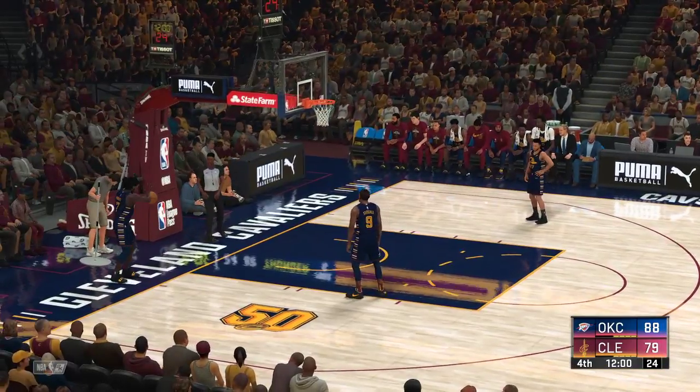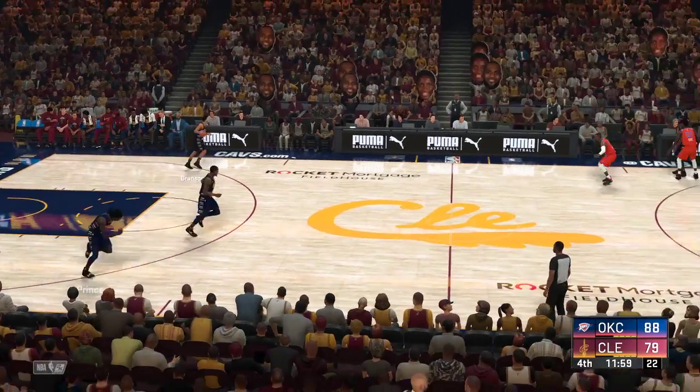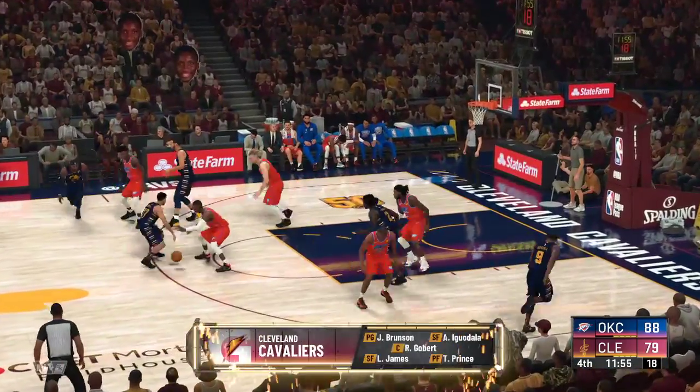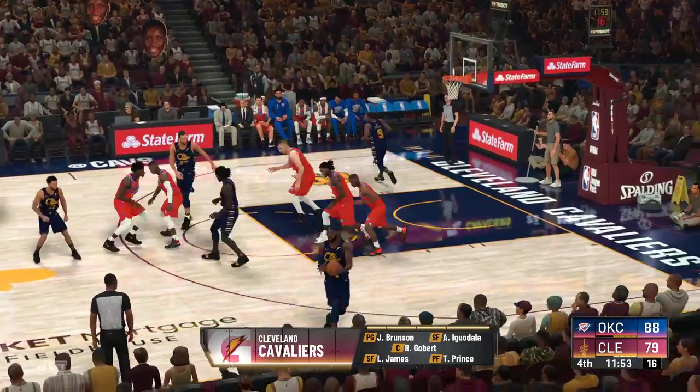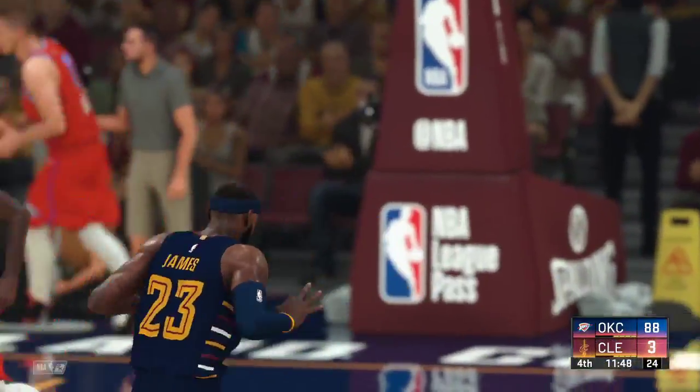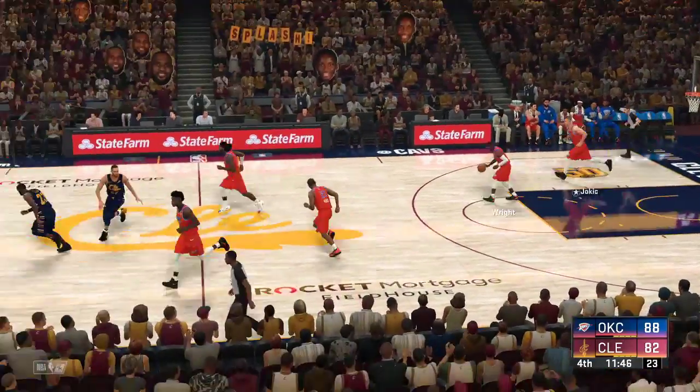And with 3 quarters behind us, let's see what this fourth period holds in store for us. The Cavaliers trail by 9. Iguodala out there with Jalen Brunson. And it's Taurean Prince. And it's Rudy Gobert. And it's LeBron at the small forward. So that's who's on the floor for the Cavaliers.